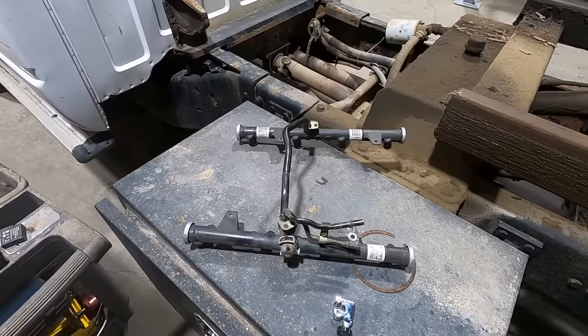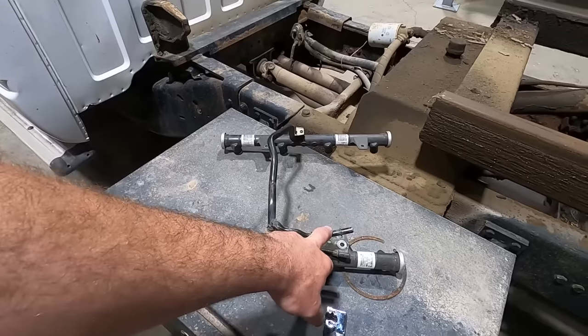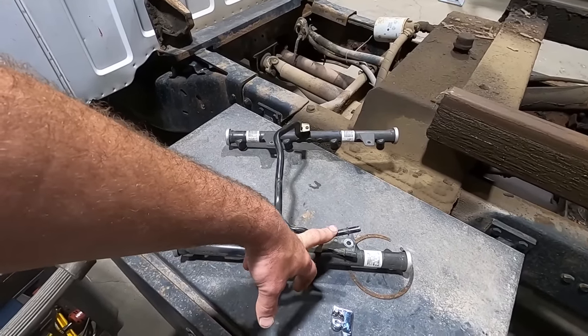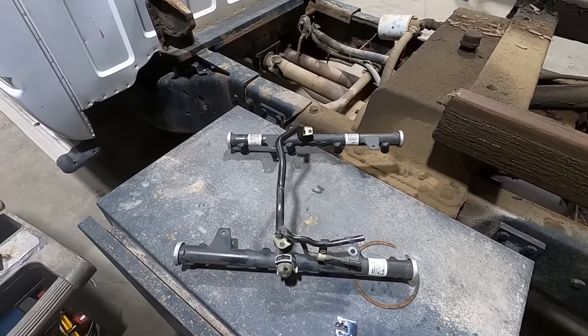I might have to call up Brentle Half-Ass Customs and see if he's got any pointers. I know he had that same tool before he lost it in the fire, and he was using it a bunch, so we'll have to check that out.